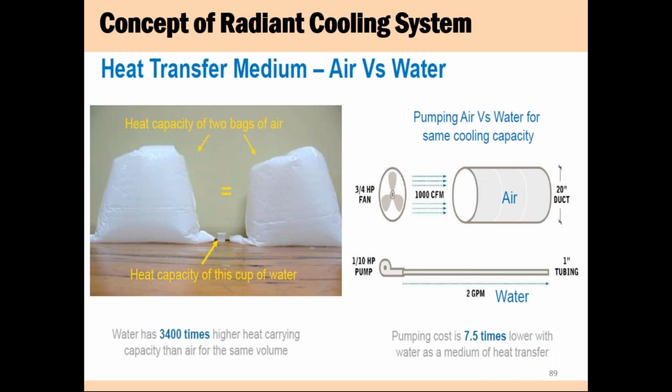The heat capacity of air versus the heat capacity of a cup of water is the same. This is how we are trying to show it. A 3/4 HP fan would deliver 1000 CFM through a 20-inch duct, whereas 2 GPM of water can carry the same heat. So pumping cost is 7.5 times less when you are using water.